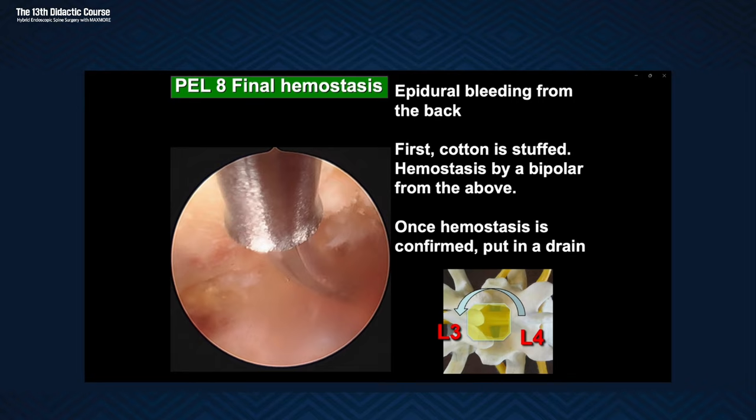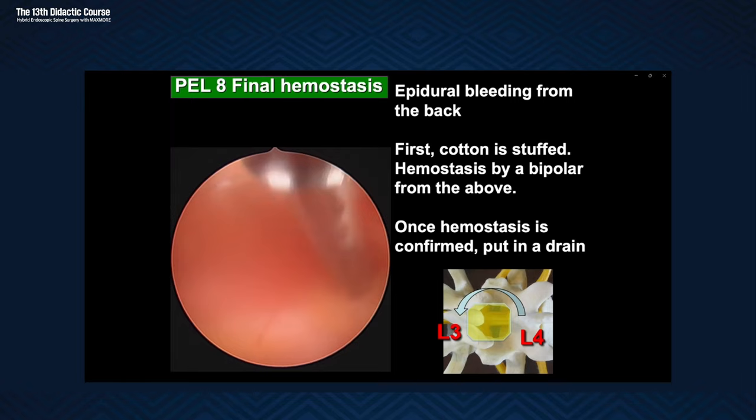PEL method, step 8, final hemostasis. When the deep ligament is resected, bleeding from the epidural space is observed from the back. So final hemostasis is necessary. First, cotton is stuffed, and the bleeding is repeatedly stopped with the bipolar from above.